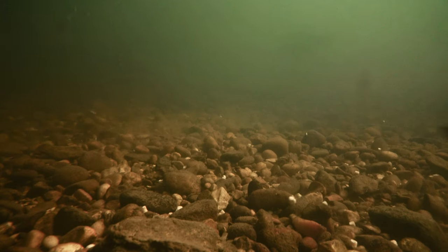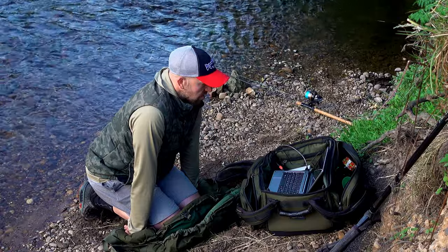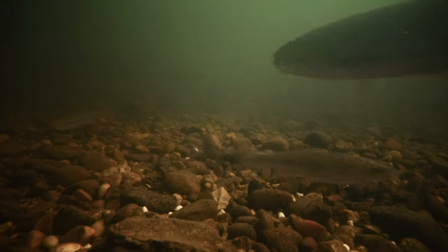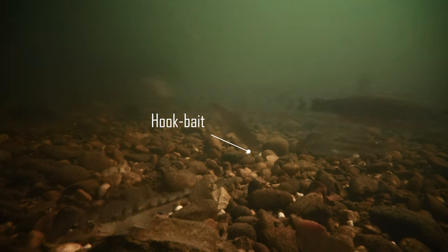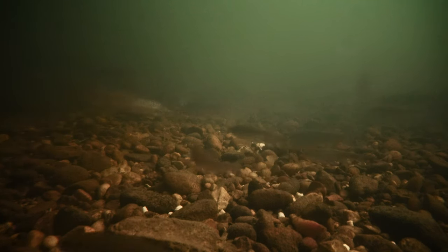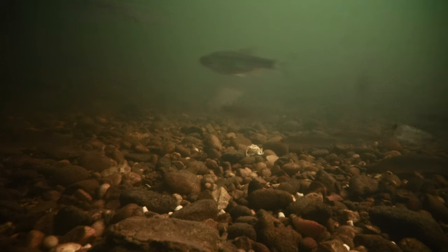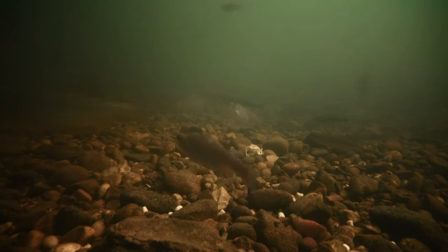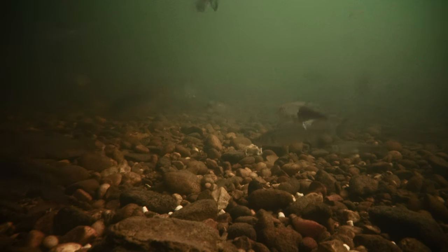But in general, I would not leave such a bait more than 5 minutes in the water. And that's it, I can't see my hook bait anymore. Yeah, it's gone. Come on, there are a few chub around. Come on, dace, you leave that bait alone. That's enough. My hook bait is right in the middle, or what's left of it.